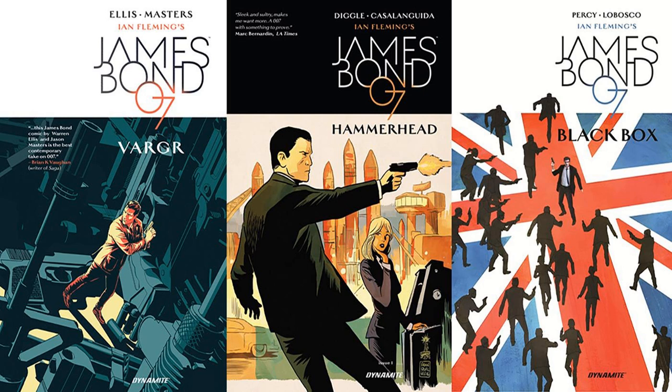And we can see these various case file one-shots, Service, Money Penny, Solstice, M, which again, I don't want to call them throwaway, but it's not the James Bond that we had been getting. Mm-hmm. And some people don't like that, and that's fine. And then with Cott, it's very different. And again, difference is fine, but it's not the James Bond that we get with, let's say, Ellis, Diggle, Percy, Robinson.